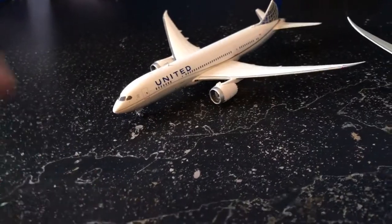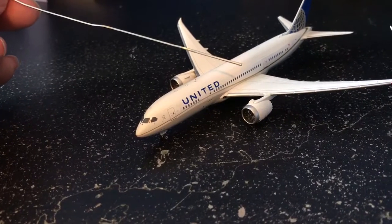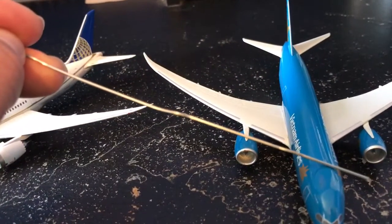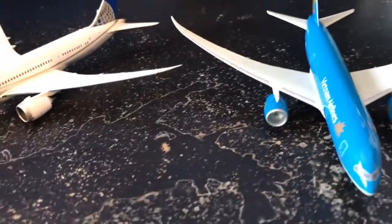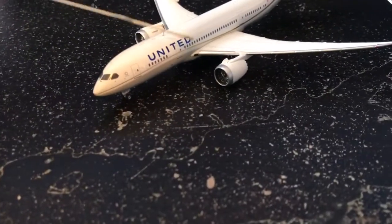This airplane, I bought it, but it was already used, and I paid $35 for this, and it didn't have a box. This one I paid $17 for, shipping and handling included, and it had the box and everything. This one was brand new. So if detailing is what you're looking for, then you need to go for the Gemini Jets.